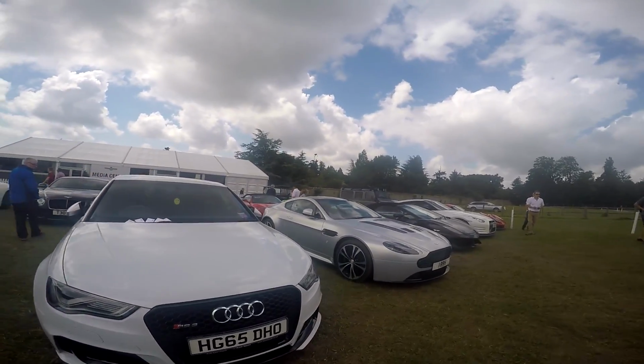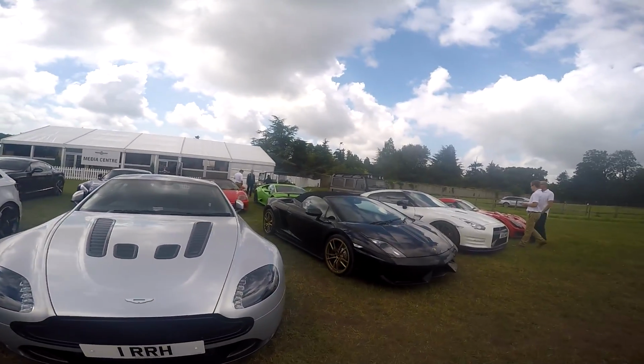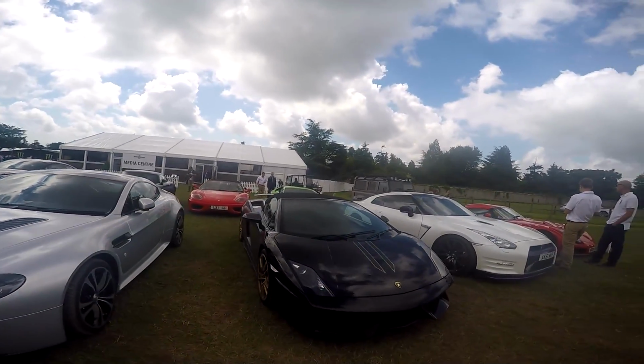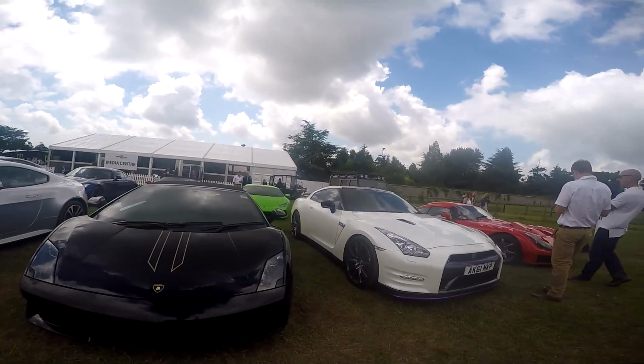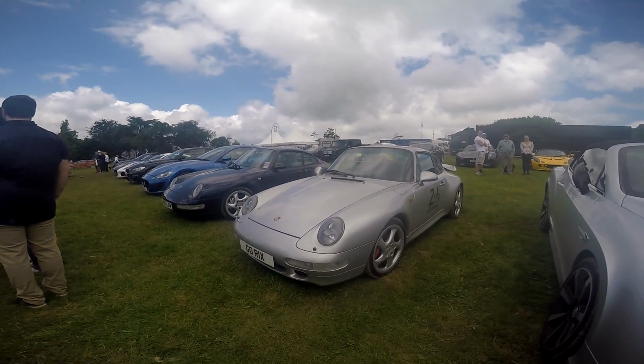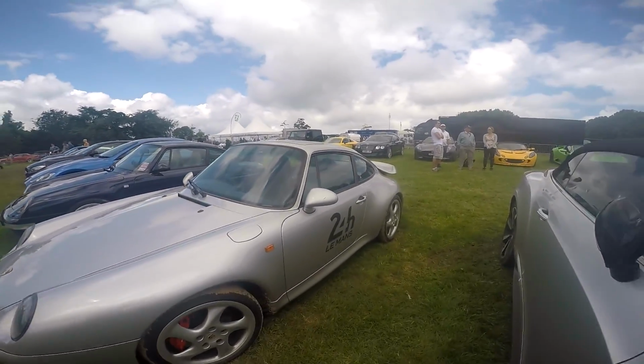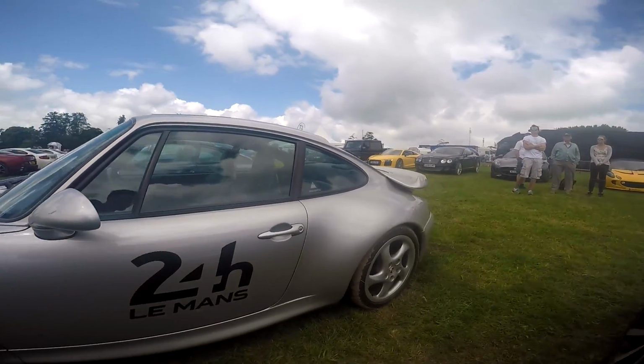Basically, these are all visitors' cars that have turned up, and there's just a huge variety of interesting stuff around here, from Aston Martins, Lamborghinis, a white and purple GTR. I really do quite like the little purple trim bits on that GTR. Plenty of Porsches, as you can imagine, all sorts of different generations of the 911 all over the place.